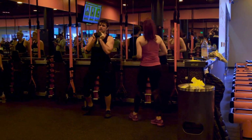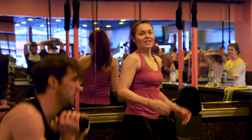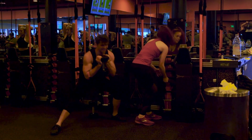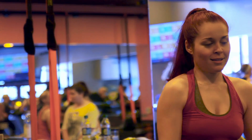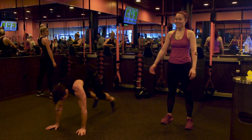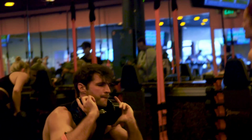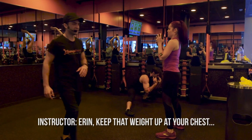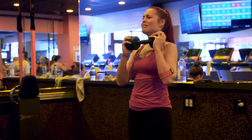Erin, 3% away from that orange zone. I know you're on the floor. Maybe heavier weights will get you up in those anaerobic zones. It is strength day after all. Good work, Jarrett. Nice form. 15 seconds. Let's go. Erin, keep that weight up in your chest. Get it up there.